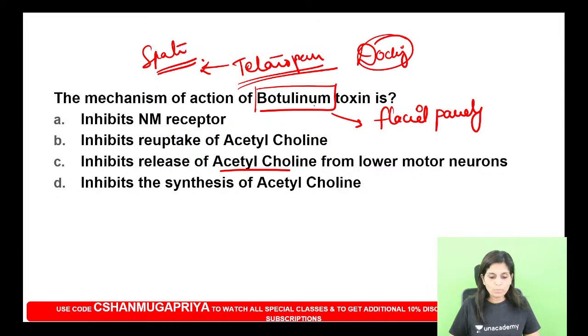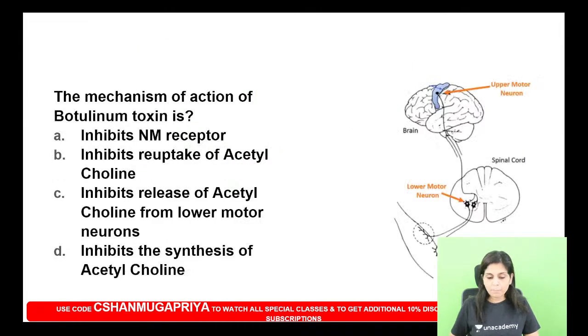So botulinum causes flaccid paralysis, tetanospasmin causes spastic paralysis, but both interfere with neurotransmitter release. You know lower motor neuron normally releases acetylcholine and upper motor neuron releases GABA. Botulinum gets into the nervous system through lower motor neuron endings, and acetylcholine is not released. Without acetylcholine, no contraction, so that causes flaccid paralysis, whereas tetanospasmin inhibits GABA release.